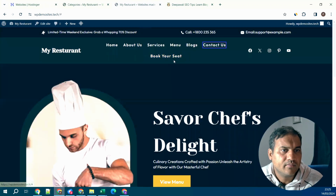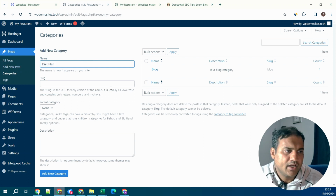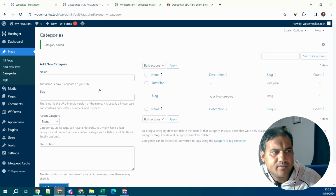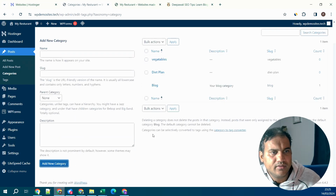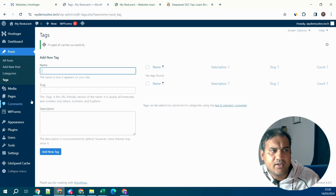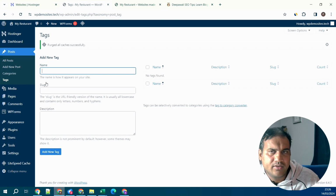Say in my website I have to create a category of diet plan. So just put diet plan and then create a new category. So your diet plan category is being created. If you want to create, say, vegetables, then it will create a vegetables category as well. And then if you want to create fruits, like this you can create the categories. Tag is kind of a subcategory, and you can use it like a hashtag sort of thing. So hashtag vegetables, hashtag fruits, those sorts of things you can use. But normally, for a customized website, tags are not required.